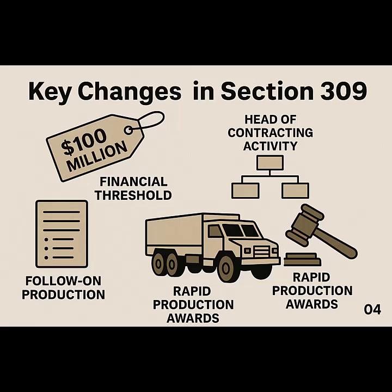So they've expanded the definition of follow-on production to include a lot more activities that relate to getting that prototype into production. So they're basically trying to grease the wheels a little bit. Exactly. To get things moving faster. To make that transition much smoother, much quicker. That sounds like it could really accelerate the deployment of some of these really promising technologies. That's the goal.